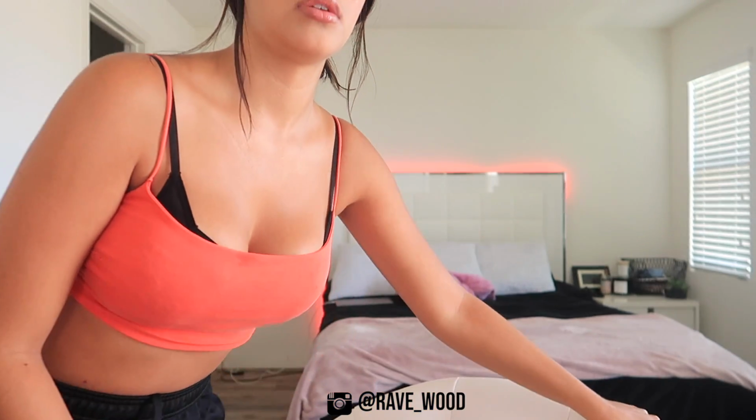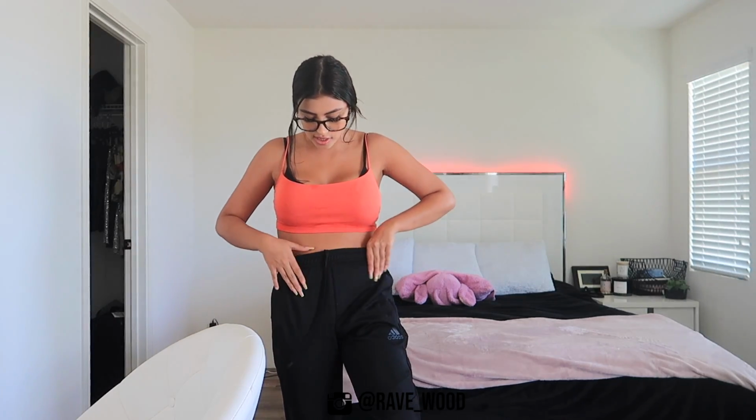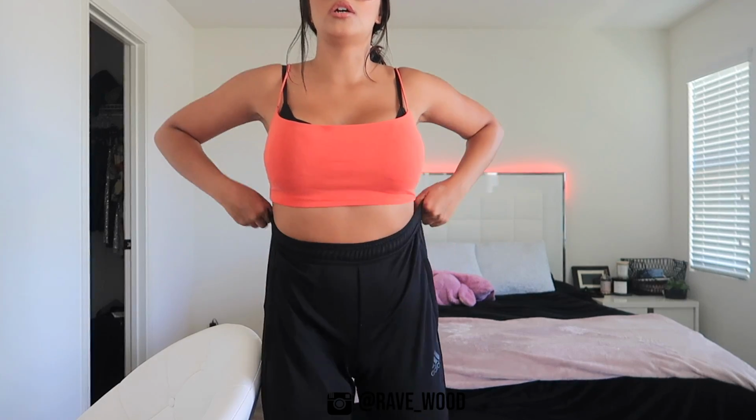When it comes to outfits for school, this is literally what I would wear. I would wear cute jogger sweats. These are Adidas, just cute jogger sweats. And then I would just wear a cute little top or tube top with it. I know public school, you guys can't wear this, or schools with dress code if you're still in high school. But if you're in college, I just love wearing a cute little sweat and cute top moment. You just look casual, but cute.